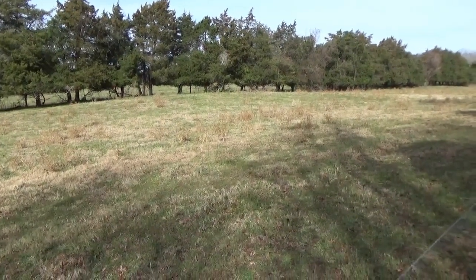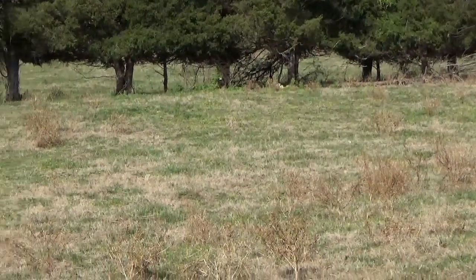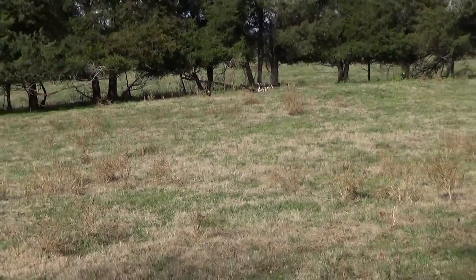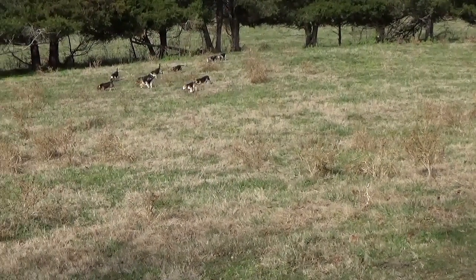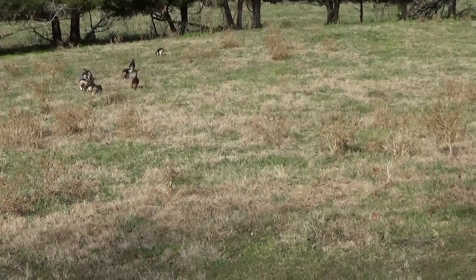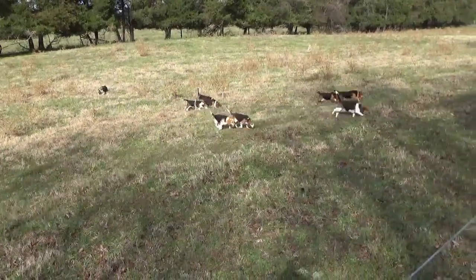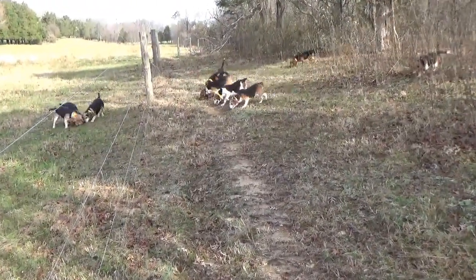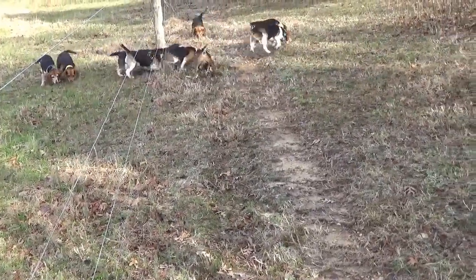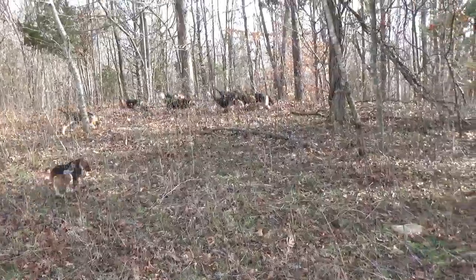Y'all have to forgive me. I can't see where this thing's pointing unless I put my glasses on. So you see, looks like the dog was just past that old lap pile. The rabbit come across here somewhere. Yeah, here they come. Look like a little bit of an overrun there. They're working the track pretty good. Track. There you go.